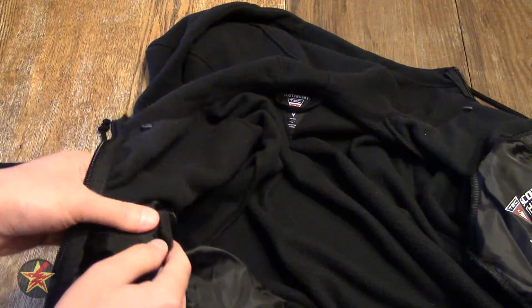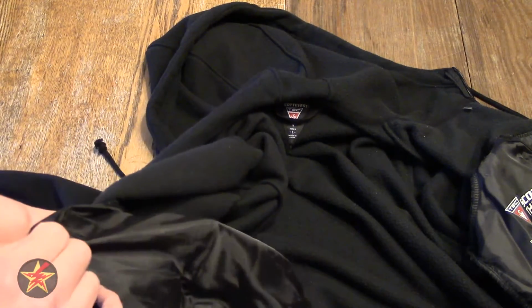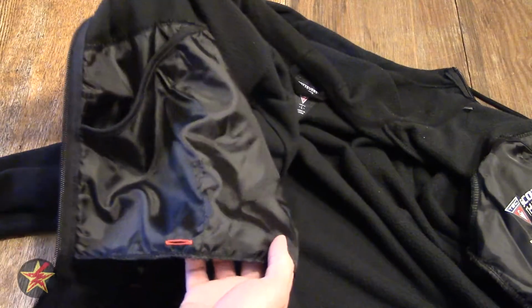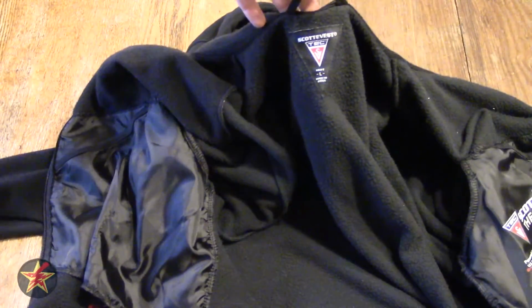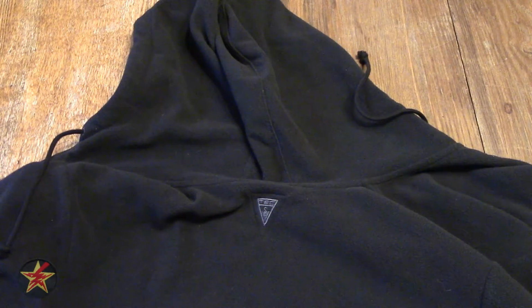Normally I chop those off, and again, the other side is magnetized, and they are segmented into two different compartments on both sides of varying sizes and widths. You can kind of see that there. So that's one compartment, and then that's the bigger compartment. There you go. Flip it over. And that's the back with the SCOTTeVEST logo from before. So that's kind of the close-up of the SCOTTeVEST hoodie.